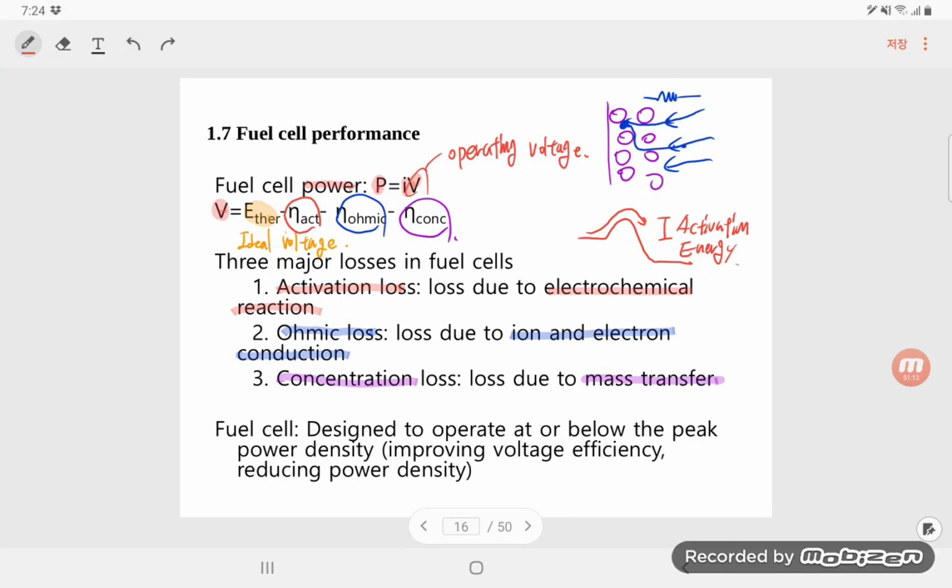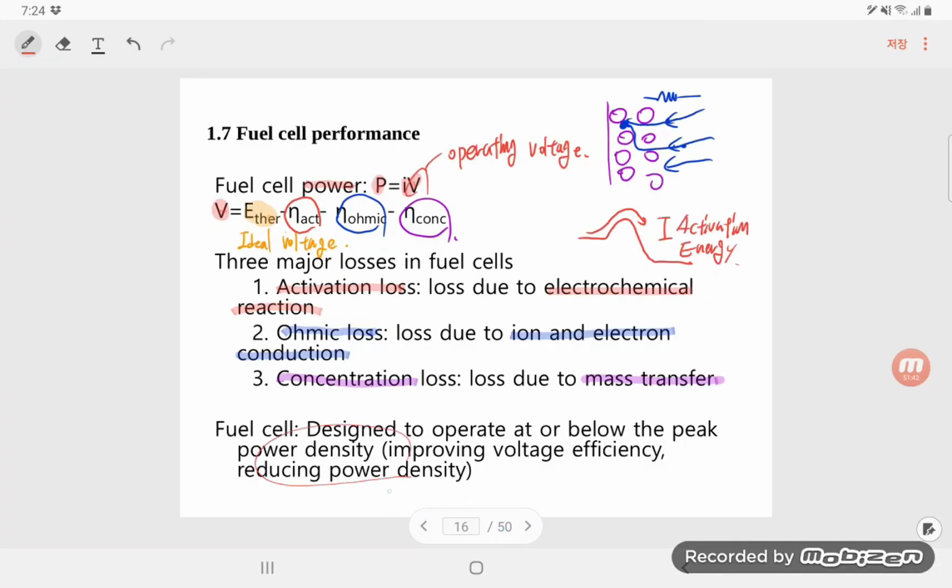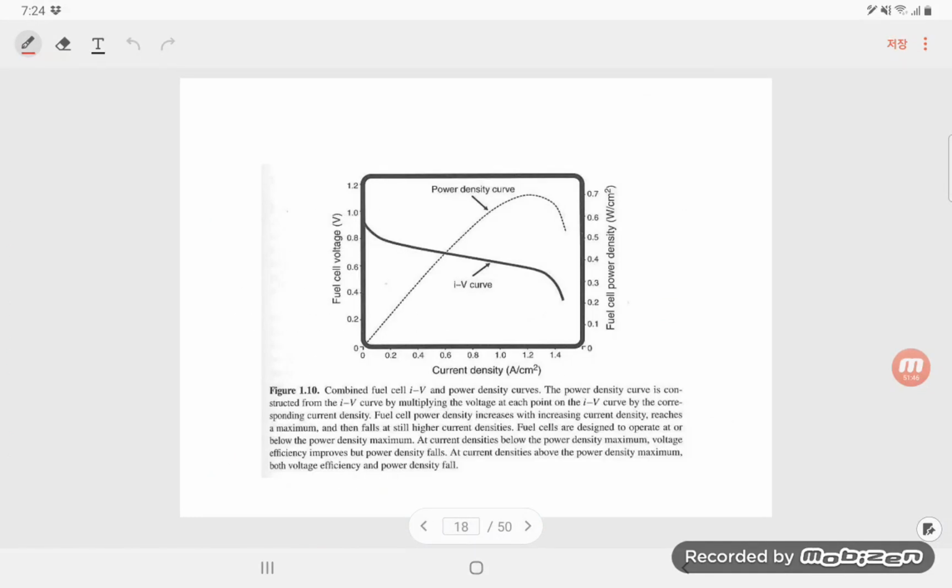The fuel cell is designed to operate at or below the peak power density to improve the voltage efficiency and reduce power density. What this sentence means is, in this graph, the fuel cell voltage is plotted on the first y-axis, and on the x-axis the current density is located, and the fuel cell power density is on the right side. On that y-axis is the power density, and how is the power expressed? Power is VI, right?